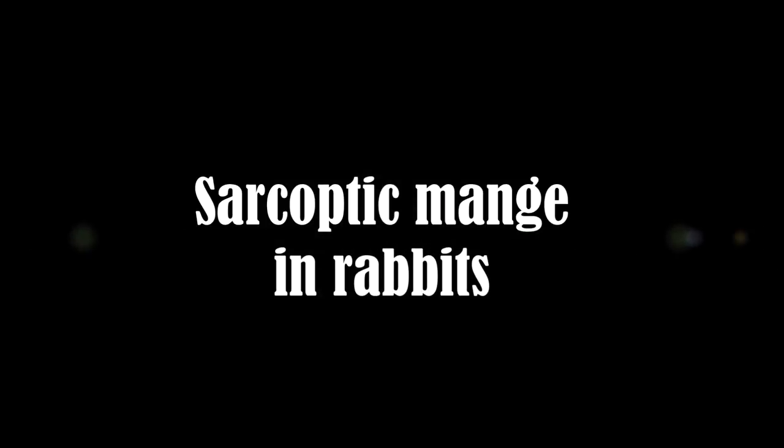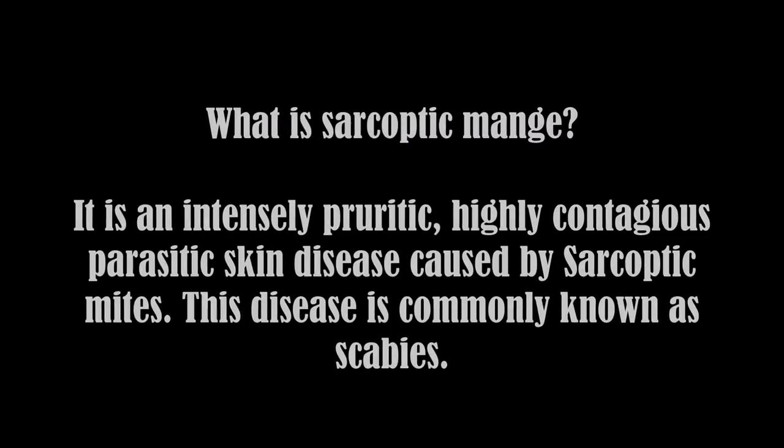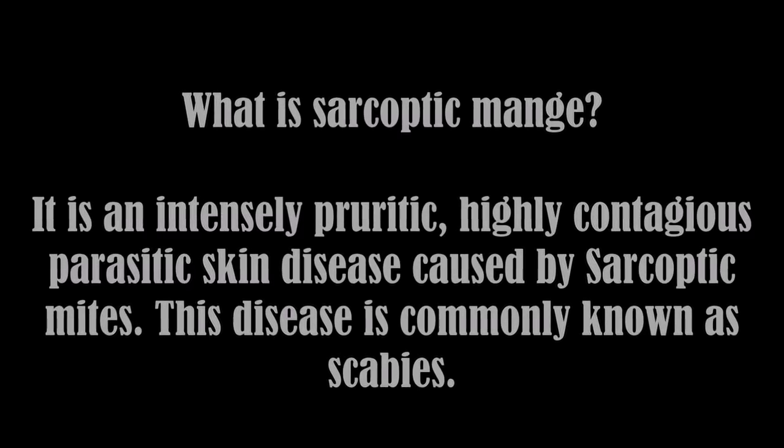Sarcoptic mange in rabbits. What is sarcoptic mange? It is an intensely pruritic, highly contagious, parasitic skin disease caused by sarcoptic mites. This disease is commonly known as scabies.